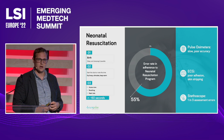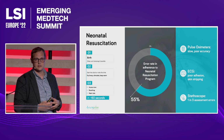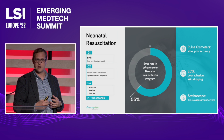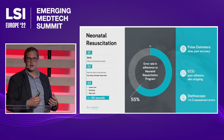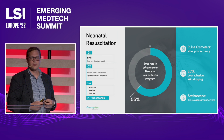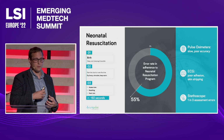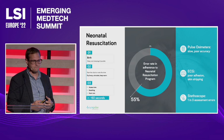So pulse oximeters, which are ubiquitous in hospitals now, can be very slow to pick up a reading. I've got some data coming up showing that one pulse oximeter took 6 minutes to pick up a heart rate after birth. ECG electrodes don't stick very well to freshly born skin. They fall off and cause skin stripping. And so clinicians fall back on the stethoscope, and that's been shown to have 1 in 3 assessment errors. And so when things go wrong for these babies, they can go badly wrong, resulting in brain damage and more adverse morbidities and mortality.